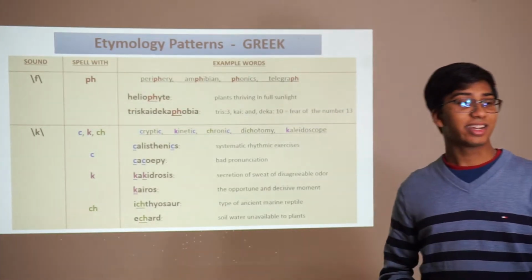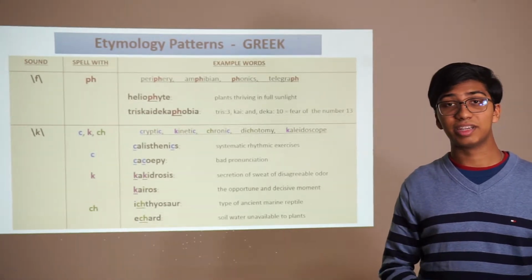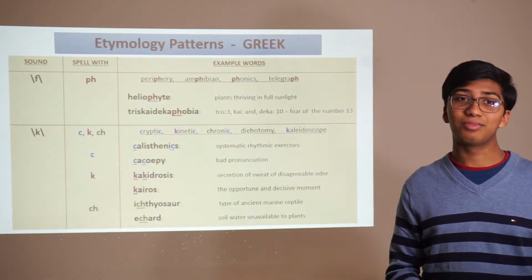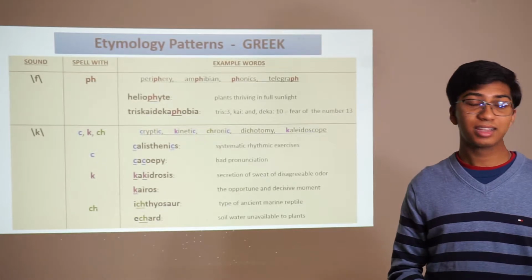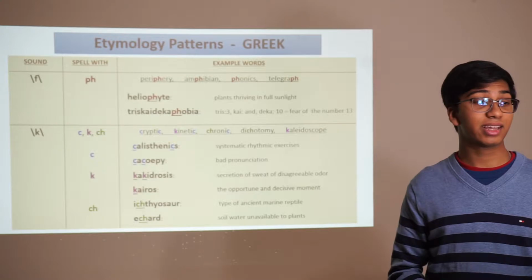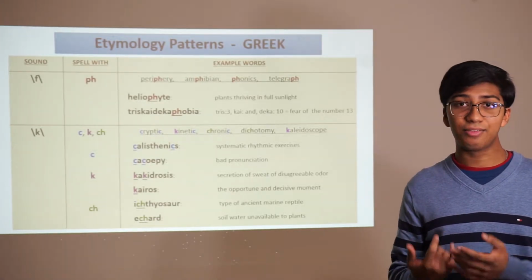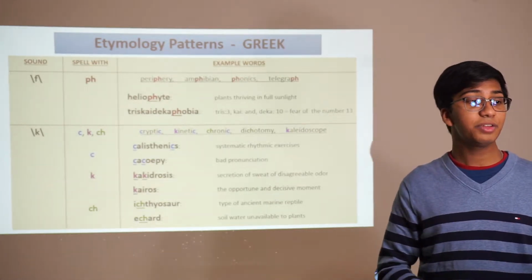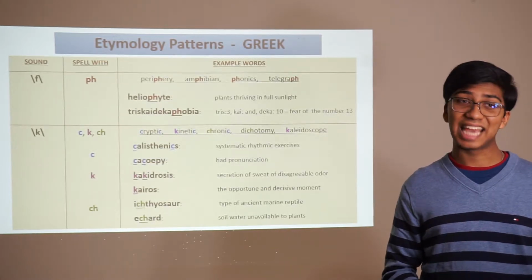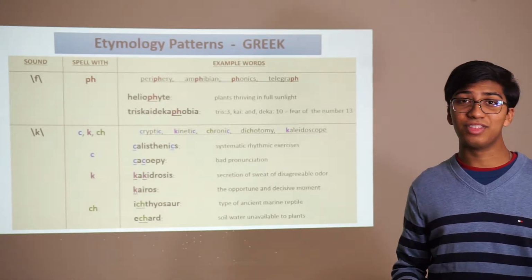For some other letters, here I have the f sound. In Greek, you're likely to find that being spelled with a ph. Something like amphibian or telegraph has a ph in the middle. The same thing applies for a word like heliophyte, plants thriving in full sunlight. The word heliophyte comes from two roots, helios meaning sun, and phyte meaning plant. Then you have triskaidekaphobia. Tris means 3, kai means and, and deca is 10. Triskaidekaphobia is fear of the number 13.